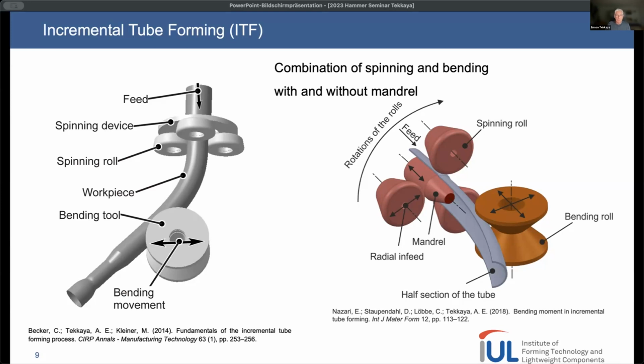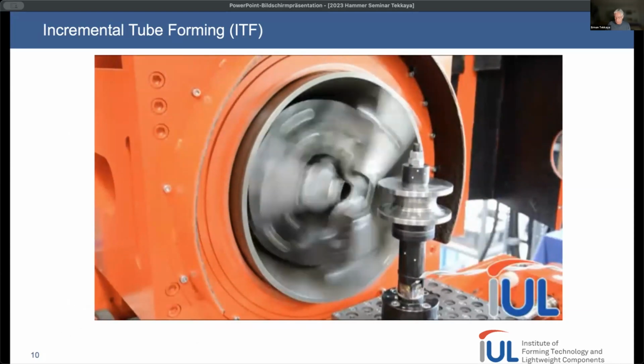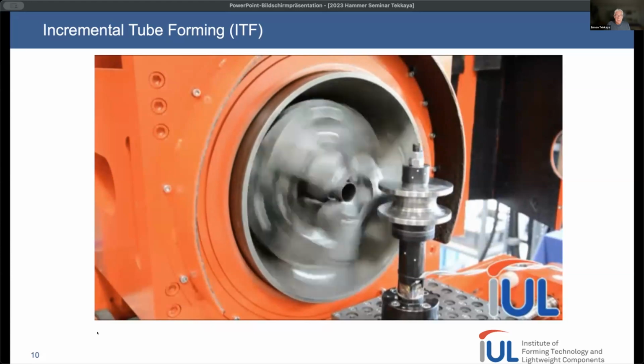The hypothesis is that the bending moment reduces drastically by this superposition. There are 2 versions of the process, one without mandrel and the other with mandrel. That was the work of Esmail Nazari, and we were very much impressed that the one with the mandrel was even more effective than the other one. But I will basically show you results for the process without the mandrel. So here you see a video of the process. I will skip certain parts.